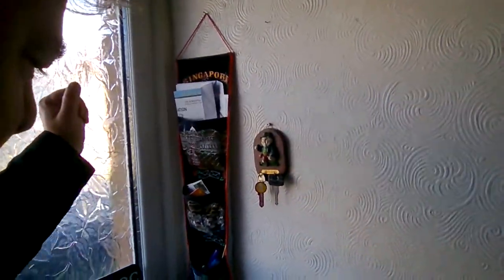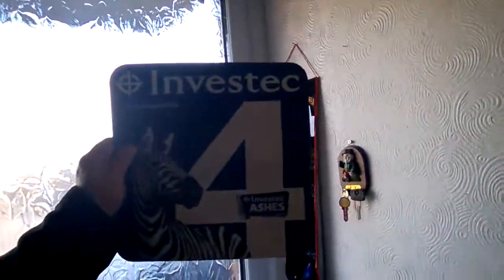Okay, so that's the main highlights of the living room, if highlights they be. So let's go on, and I'm going to go up the stairs. I like beer, so they're my beer labels from different countries, as you can see. These are all Bulgarian ones, and the place where I put all my letters is the only souvenir I have from Singapore.